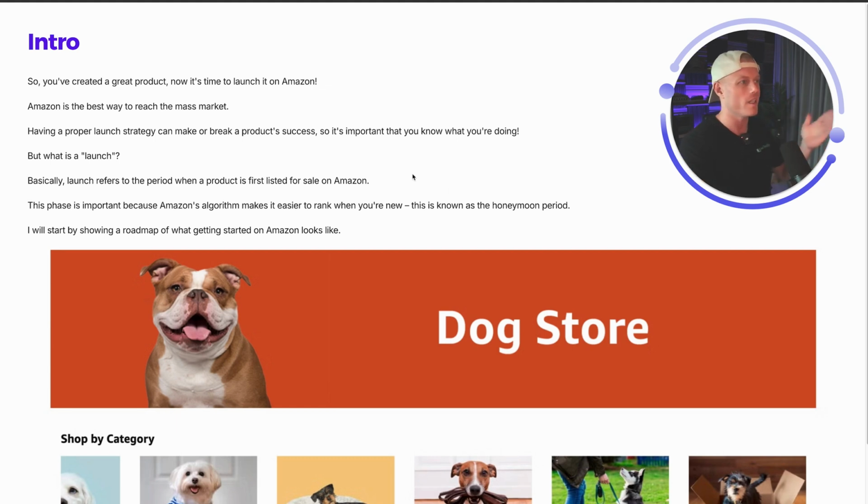And also, what is launch? When I say launch, it basically refers to the period when the product is first for sale on Amazon. And this is important because in Amazon's algorithm, it makes it easier for you to rank when you're new. This is known as the honeymoon period during the first couple months. So it's very important that your launch is done right. It can make or break the entire product success.